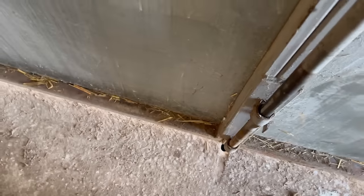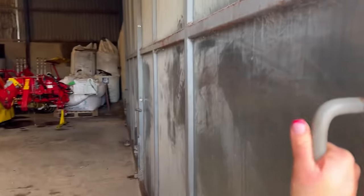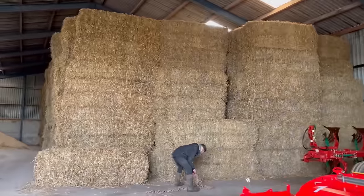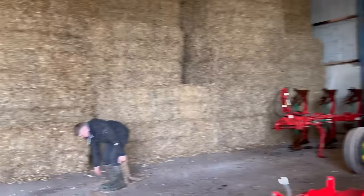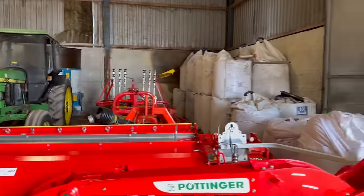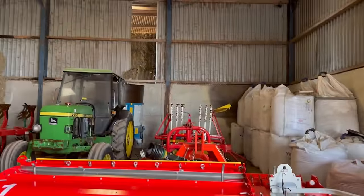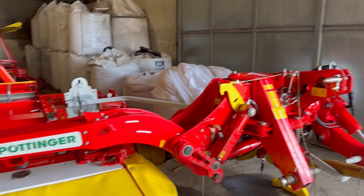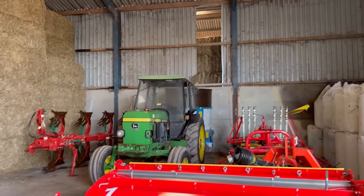Right, let's open this big door. And then this is your feeding straw, isn't it? Yeah. Oh, look at the old John Deere in here. Cute. So this is what Dan and Richard were doing yesterday. They were oiling up all the machines, ready to be stored away for the whole of the winter. You look good then. Spray with oil, yeah? They look brand new. Even she looks brand new.